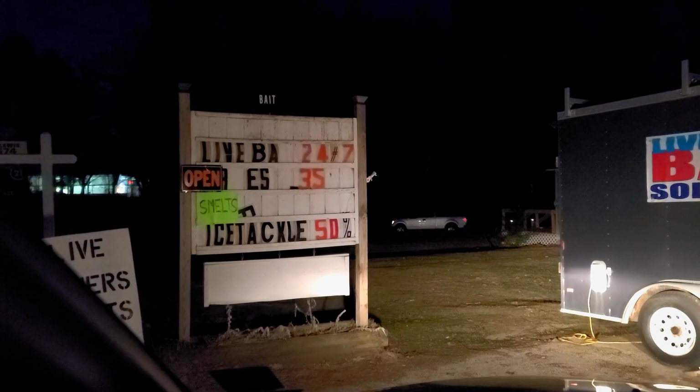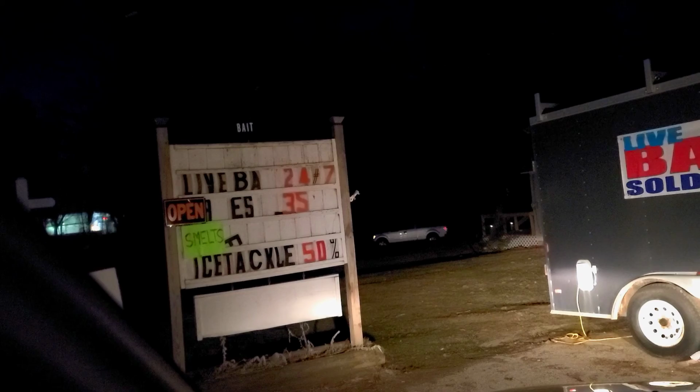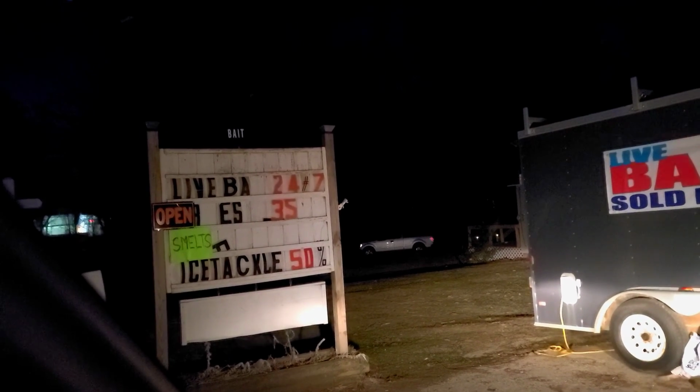Well, this is a self-service bait place. The bait's usually in that chest freezer, but there's nothing in there. So it means we're not going to have smelts, which is a bummer.